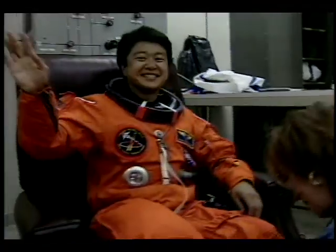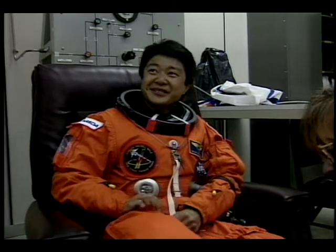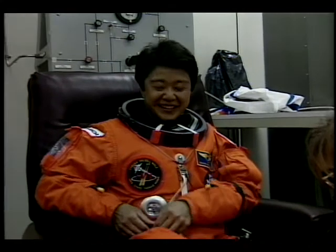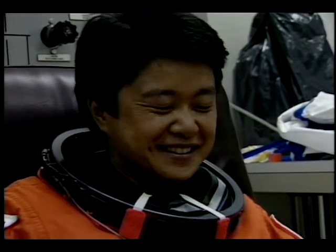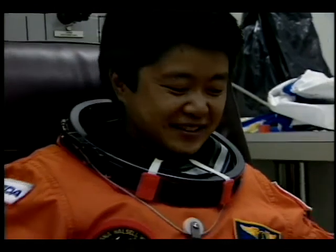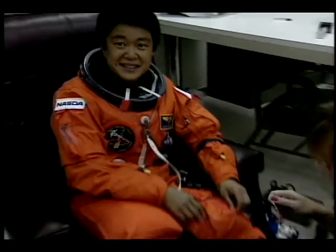And we have Japanese payload specialist Chiaki Mukai. She's making history in Japan as the first woman from Japan to fly into space. Mukai is a member of the red team and also part of the Spacelab science crew. She'll be involved in the science activities going on in the International Microgravity Laboratory for the flight.